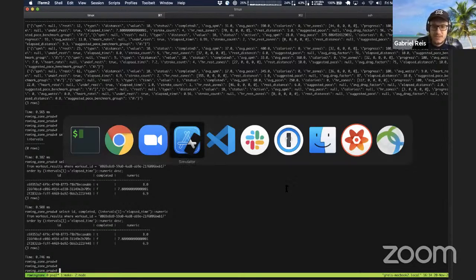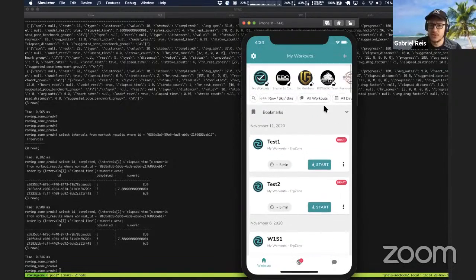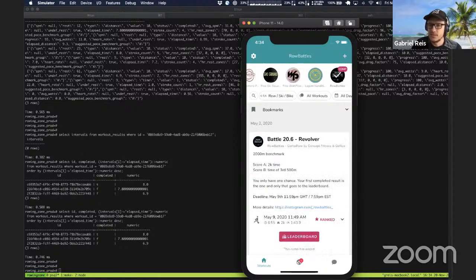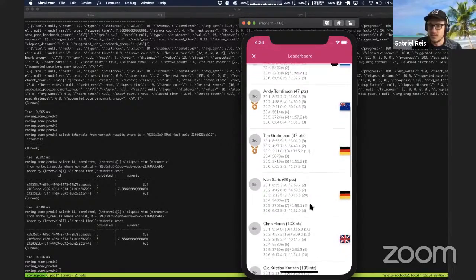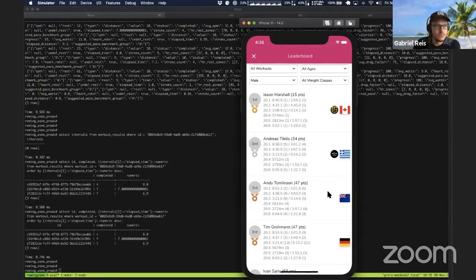For the second one, this is a feature that I recently built. Right when the pandemic started, some coaches reached out to us to build a leaderboard, a competition inside the app, and we did that. We had this competition called Row Battles where we built a leaderboard, and you could see positions, who was first, second, third, and filter by age, gender, and weight classes. We did all that back in March, I guess.